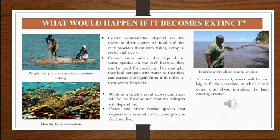Without these reefs, and in Tevita's case, he's worried about coastal erosion coming in. And that is one of the negative effects if the branch corals become extinct.